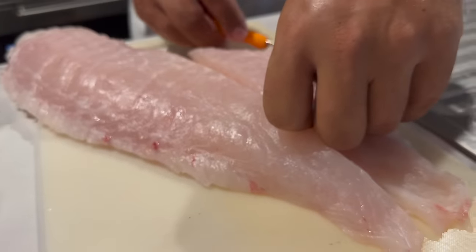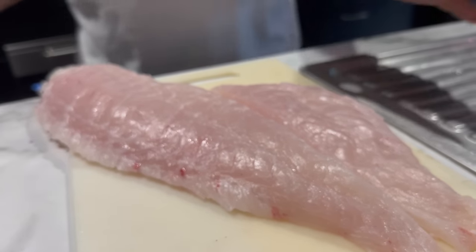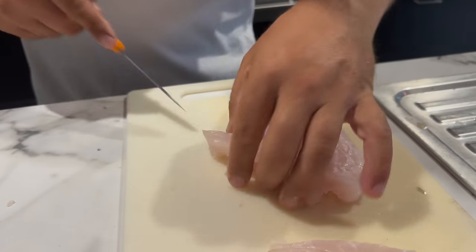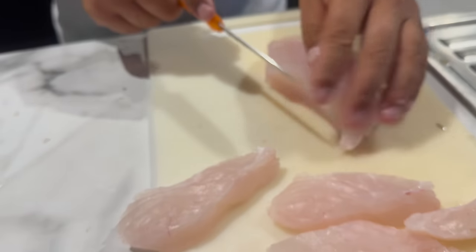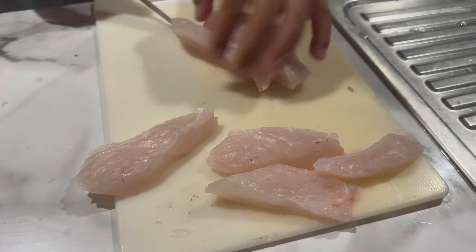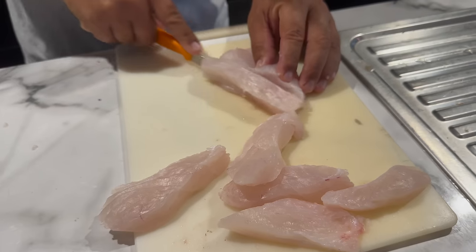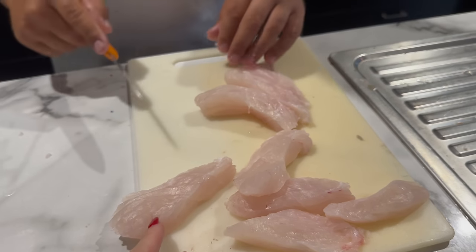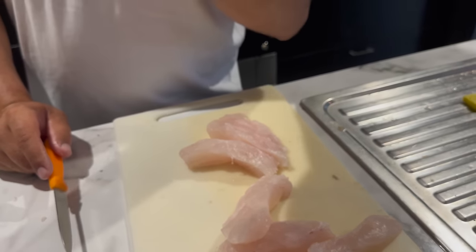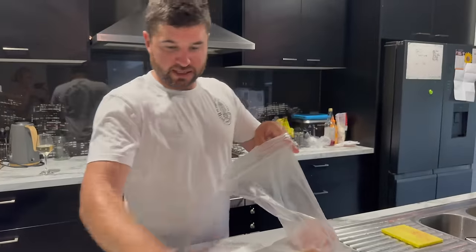So, now we got that section. I'm gonna just kind of clean up the fillet a little bit, take any of the sinew out, and that's pretty much perfect now. What I'll try and do is go against the grain, and I'll actually portion the fish in ways that it's kind of like more of a medallion style. So even though the fish is quite thick, you can cut it in a way that it'll cook a lot nicer.